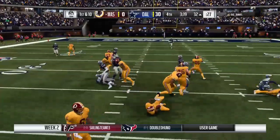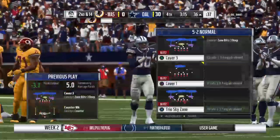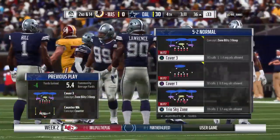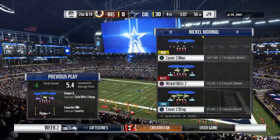And they'll run it here. It's a loss of 4 there, bringing up 2nd down. And that's another stop for the defense, something we've seen all game long. They have been on fire today. No matter what's called by the offense, they've had an answer for it.